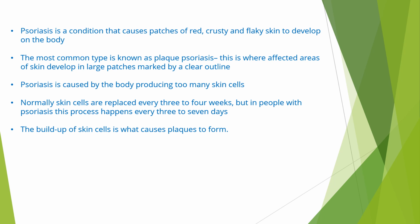Psoriasis is caused by the body producing too many skin cells. Normally, skin cells are replaced every 3 to 4 weeks, but in people with psoriasis, the process happens every 3 to 7 days. The build-up of skin cells is what causes the plaques to form.